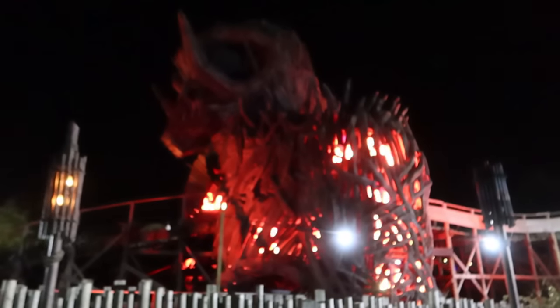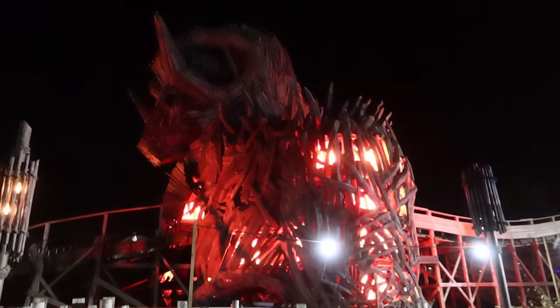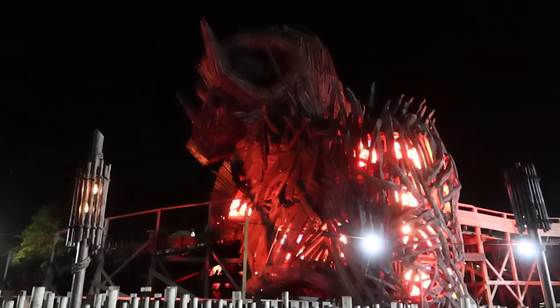Oh, and there was loads of fire in there too. Unfortunately, the fire doesn't seem to be working here on Big Bob though. So hopefully they'll get this sorted. Yeah, the flame torches are off out here at the front and also on the main structure itself. So I really hope they can get that sorted out, because obviously the fire is a big part of the experience here at Wicker Man. But it's still a great night ride.